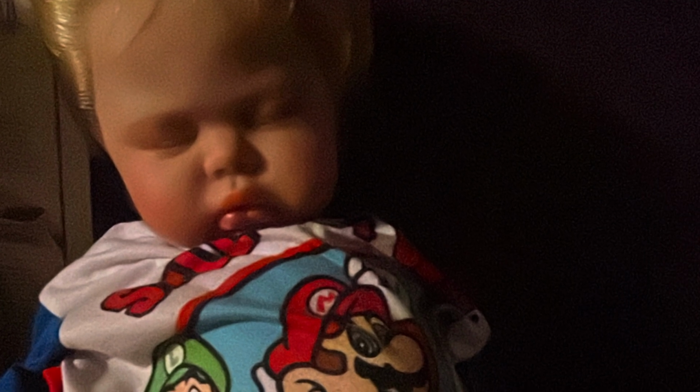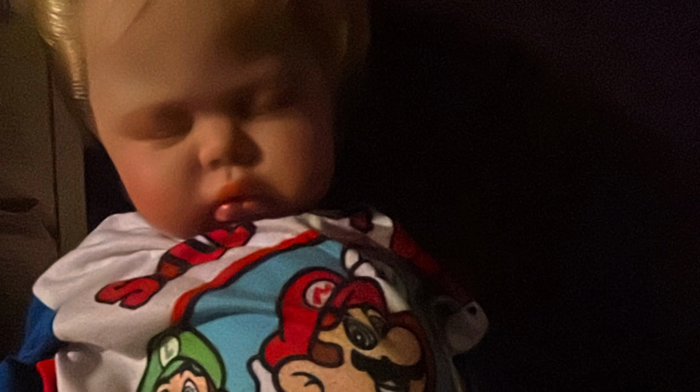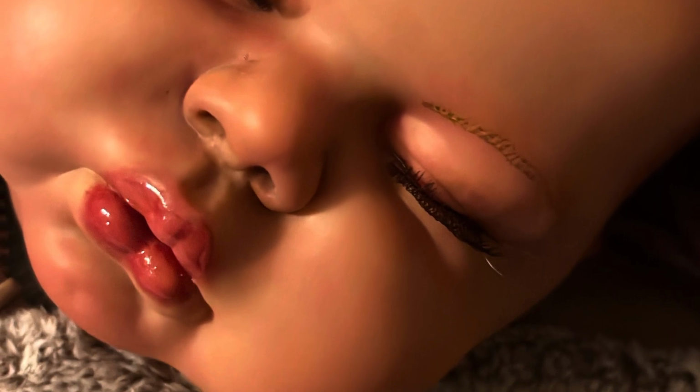It is very difficult to get the doll just right. I do like the factory. They did all the work for me. And here's my final product.